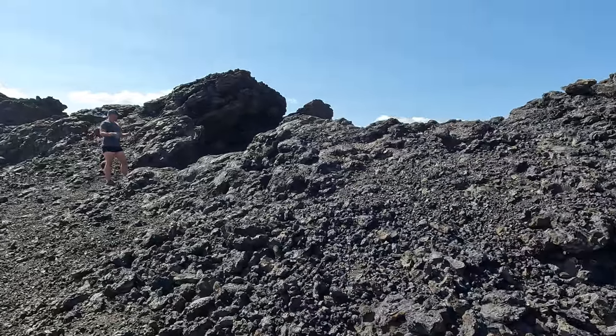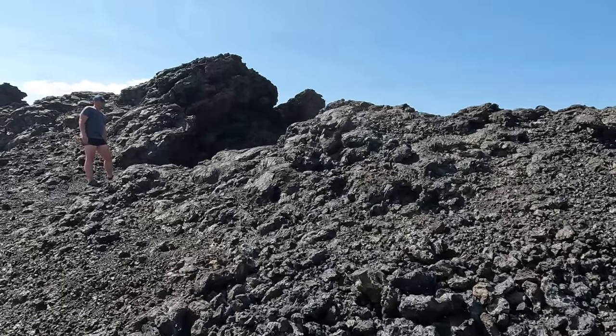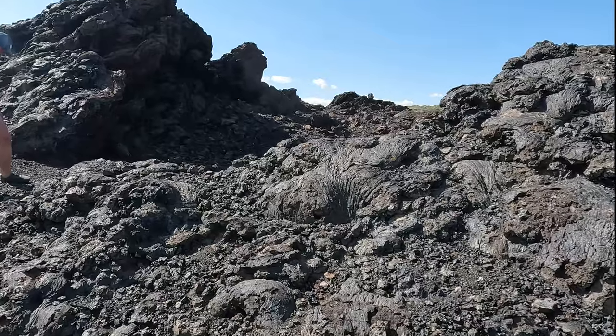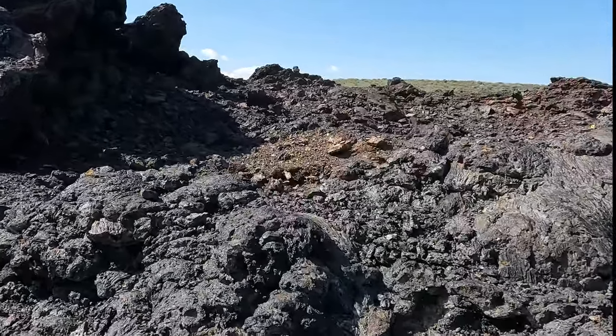A few miles down the trail from the Owyhee River, we found Jordan Craters. This otherworldly place may look like blacktop at a glance, but it's actually ancient cooled lava flows.